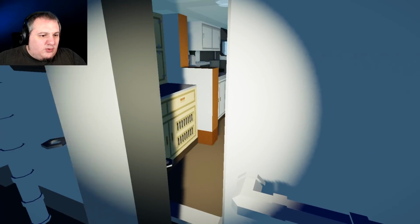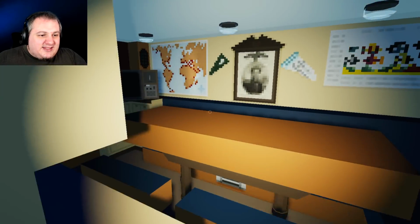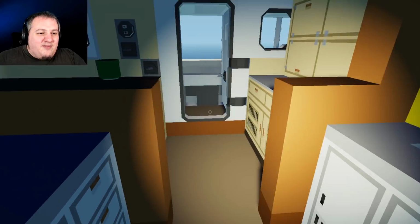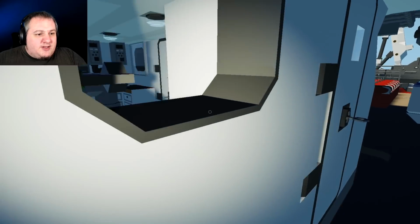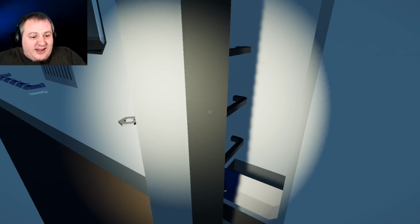Continuing aft, we've got, this would be the science lab. Oh, it's a galley and mess hall. Well, I guess cooking is a type of science. Oh, the decorating is on point! Look at this cooker. Oh! Incredible! I'm loving this. I do wish it wasn't quite so laggy. I honestly wasn't expecting it to be laggy, but then I guess with this much detail going on, it kind of makes sense.